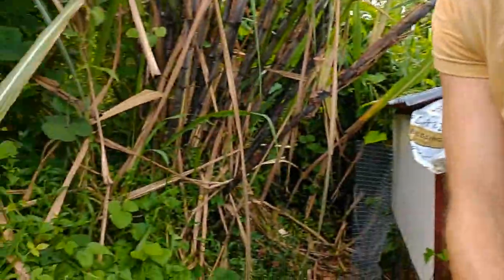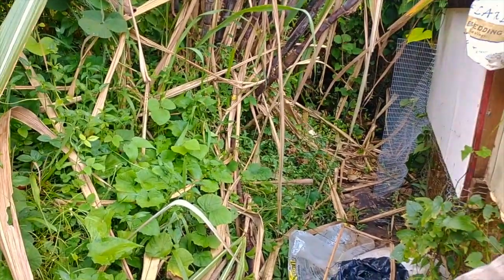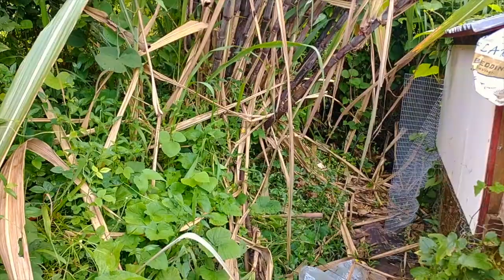Okay, just gonna do one more little thing over here. Just clean up a little bit. I still haven't really cleaned up fully from the storm. I've been kind of lazy. So I have a couple of these sugar canes down. I'm just gonna clean up a little bit.